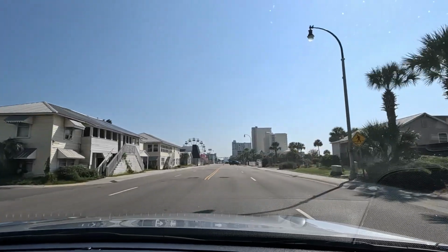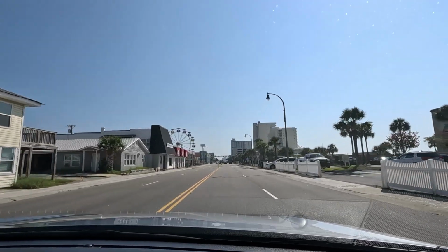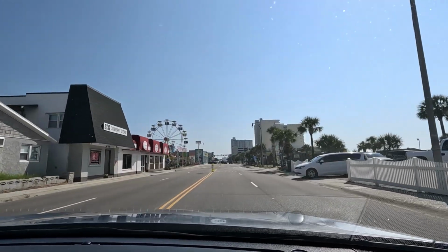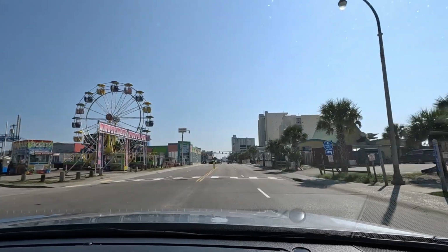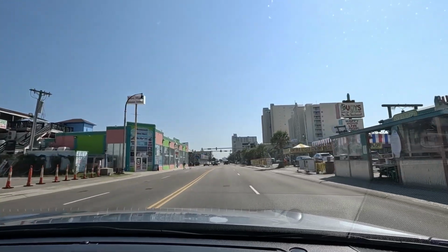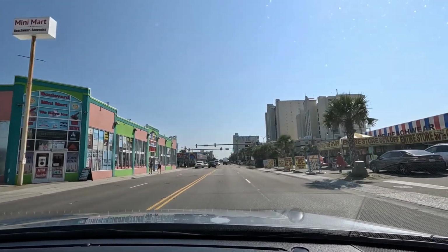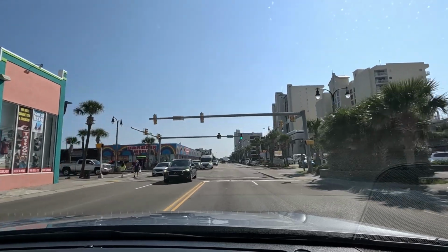True. So we've got a little Ferris wheel here. That's cute. Little amusement park. Very little. Can't turn the camera right now, but they do have a few fair type rides. So I wonder if that's a little fair that's going on. That's interesting. Oh, it is permanent? Okay, Brian just said that's permanent.